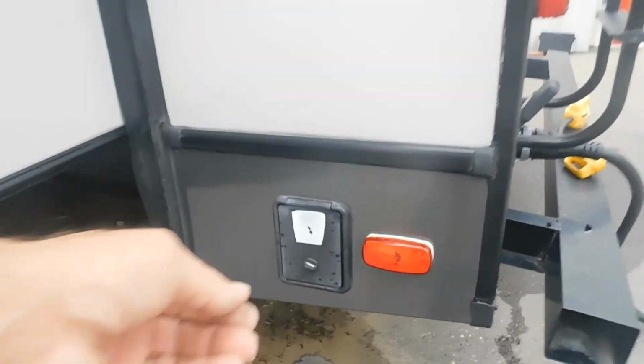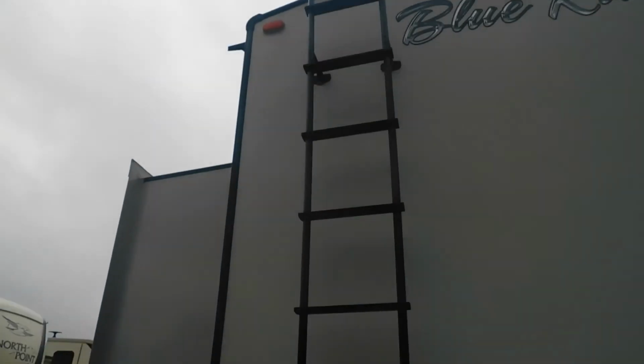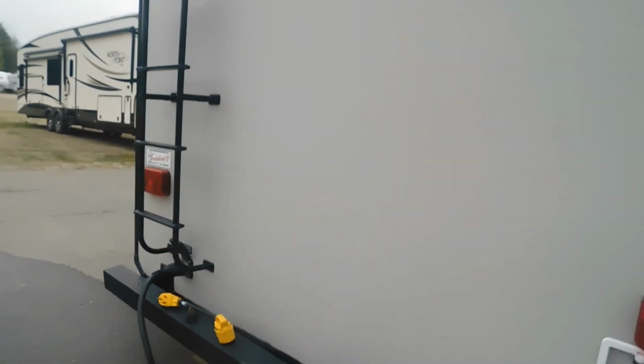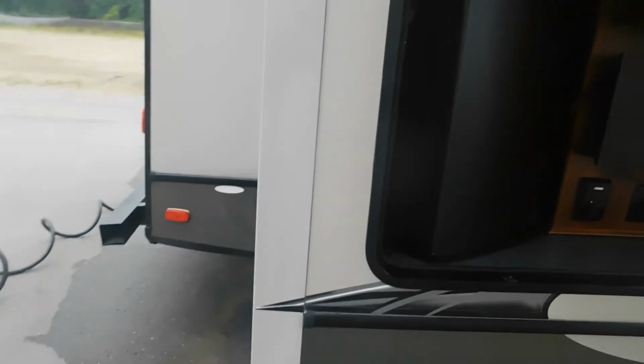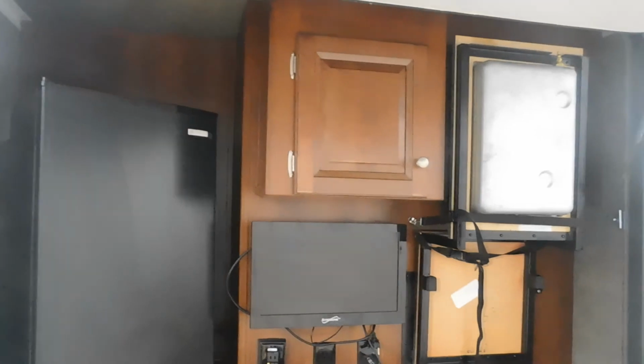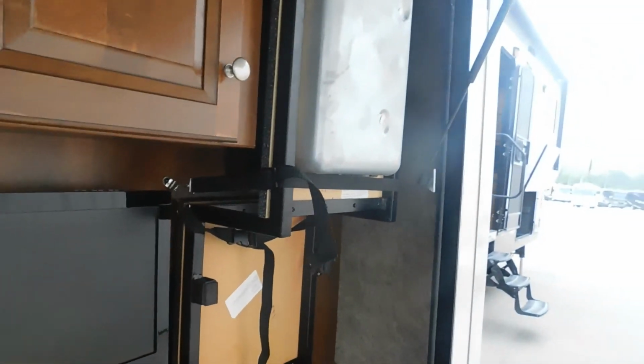Again, your stabilizing jacks. Your ladder to go up and check your seams on your roof. Keep an eye on that, keep them caulked when they get cracking. Here is your outdoor entertainment center. Let me show you how to bring this grill down.